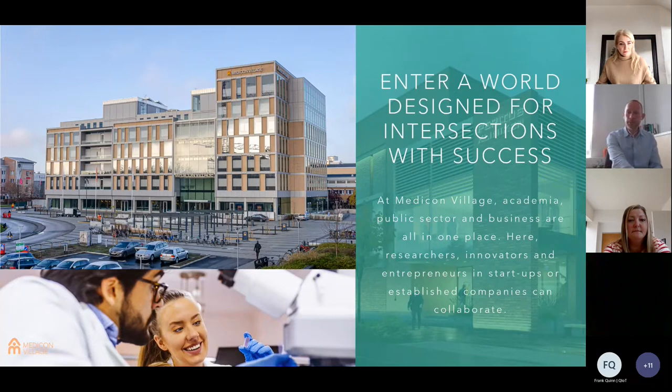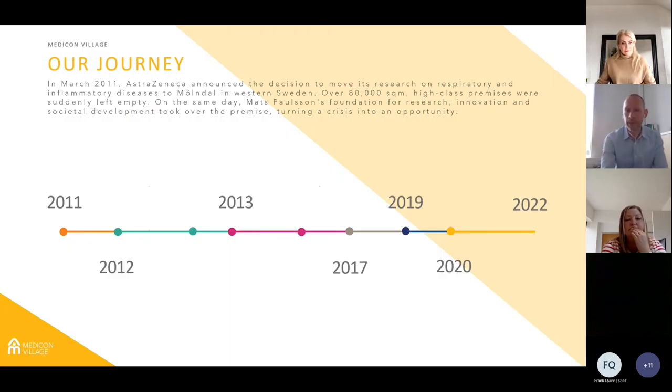But the history is actually quite special with Medicon Village, because everything started back in 2011 with a big crisis. And sometimes a crisis can be a really good thing, even though it's hard at the time. This site where I'm at was the former AstraZeneca site in Lund. At that time, AstraZeneca had some 900 to 1,000 people working here in Lund, and was a really important part of the life science ecosystem here in southern Sweden. Then in 2011, they decided to leave. And that was, of course, a big crisis and a really hard blow for the business environment in Skåne, and especially for the life science sector.